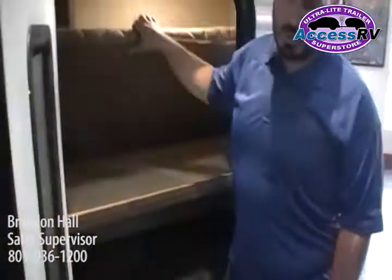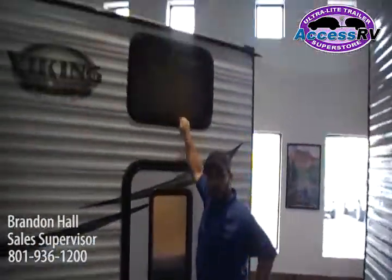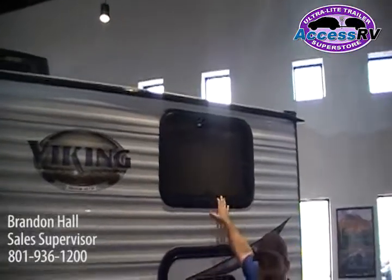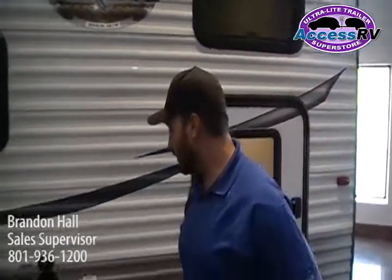You'll also notice something that's unique to this: not a lot of people do a window for that top bunk. That's nice because whatever kid wants to be on top, they get to get some of the sunlight in the morning too.